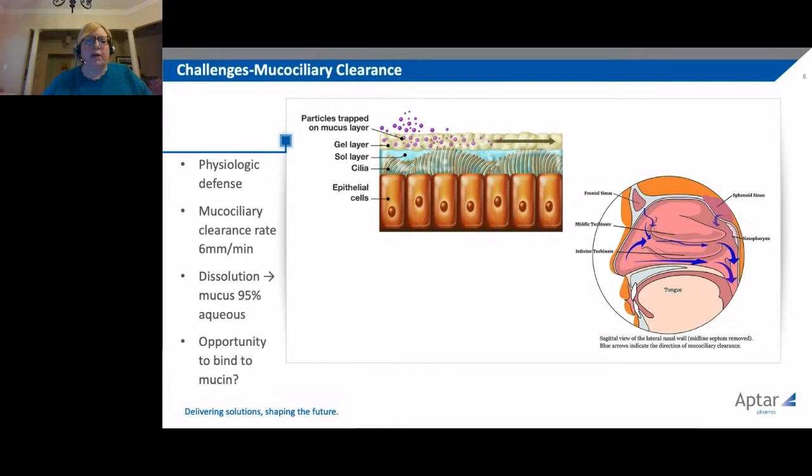The other thing that I'll point out is that the density of cilia is greater along the lower regions of the nasal cavity. There is less cilia up in the olfactory region, which is the top of the nasal cavity. A few other things to think about from targeted delivery is that while the mucus is primarily aqueous, it's 95% aqueous, there are also people that are considering using mucin to their advantage to improve retention, and possibly using excipients that may bind to the mucin. So that's also becoming attractive in the area of targeted delivery.